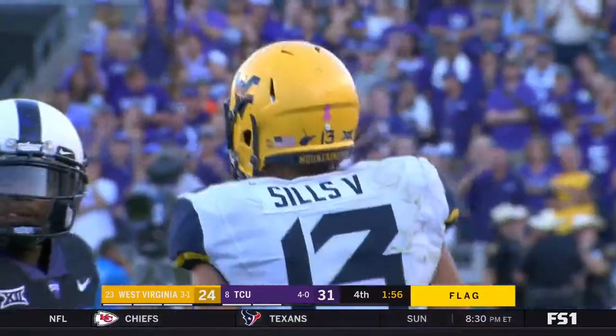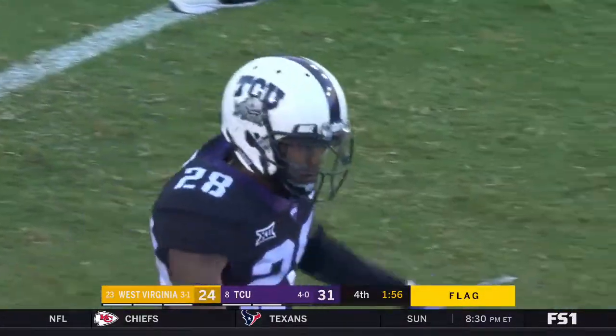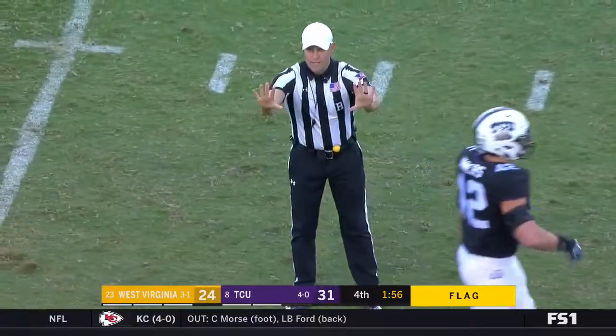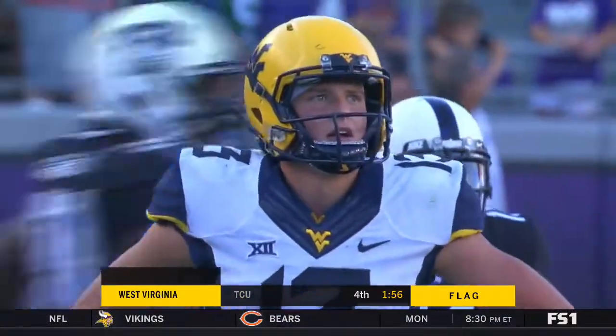Well, it's going to be pass interference. I mean, Tony James had his hands around his waist, kind of swung him around. Oh, wow. They're calling this versus David Sills as far as the separation he got when he caught the football. It really went both ways. Offense, number 13, 15-yard penalty. First down.